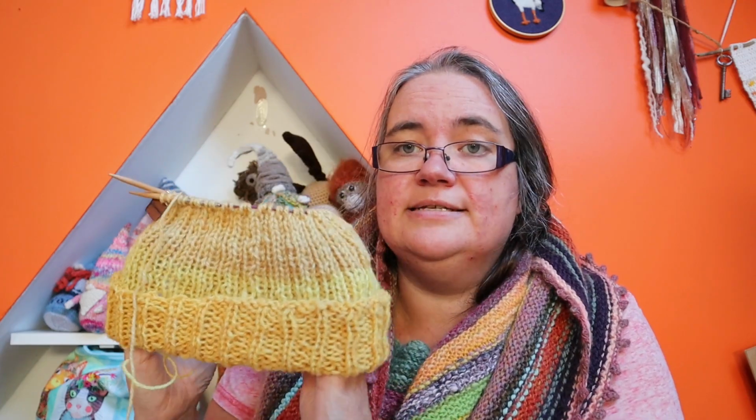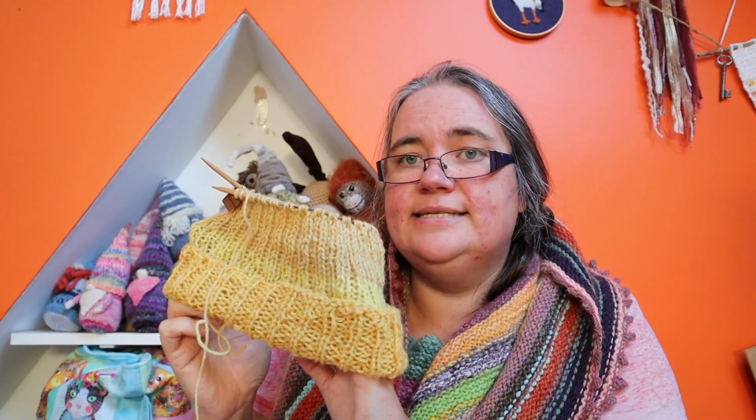But yeah, I'm on the last legs of this now. I've got a couple more rows before I start the crown decreases, and then that will fly off the needles because the rows will get shorter and shorter. Not long to go on that hat.